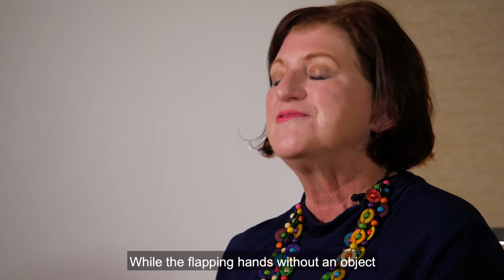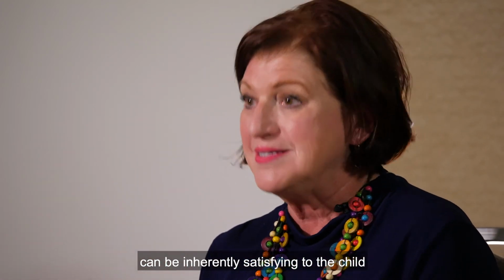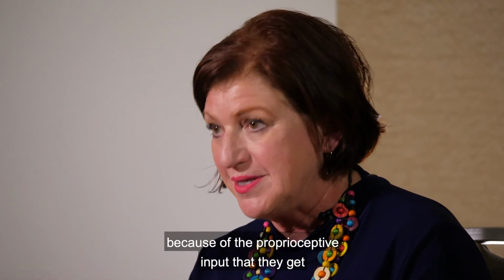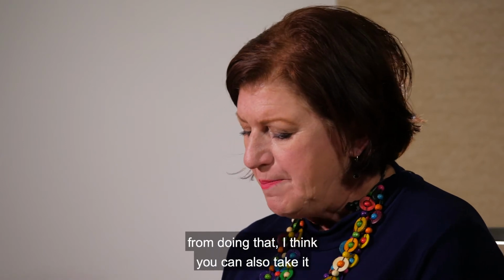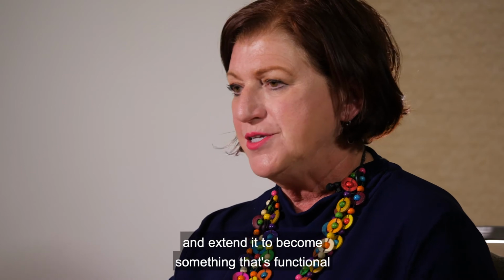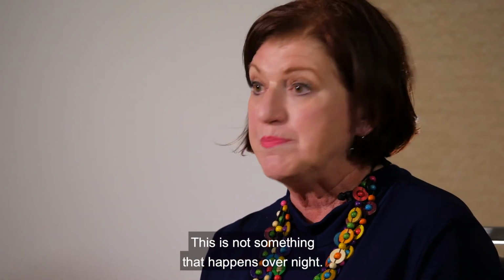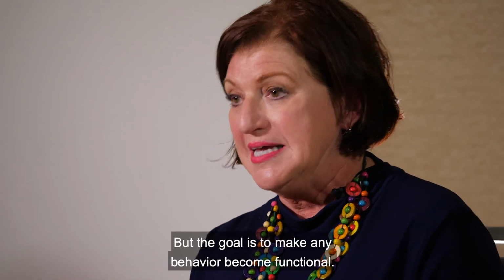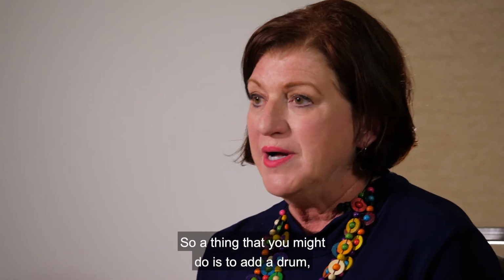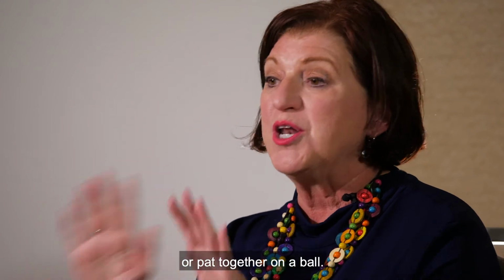While the flapping hands without an object can be inherently satisfying to the child because of the proprioceptive input that they get from doing that, I think you can also take it and extend it to become something that's functional at some point. This is not something that happens overnight, but the goal is to make any behavior become functional, right? So a thing that you might do is to add a drum or pat together on a ball.